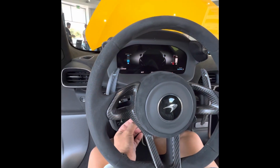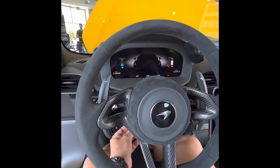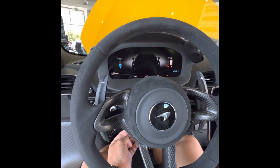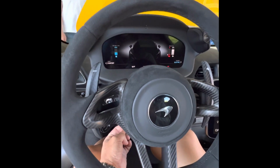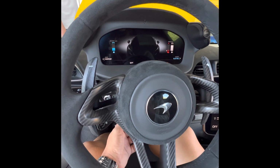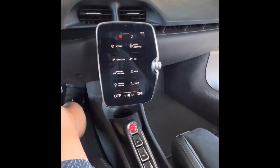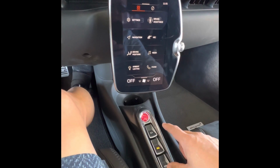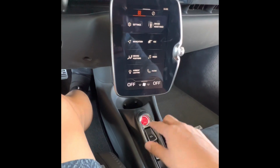The steering wheel adjustment moves the instrument cluster and the steering wheel as one, so you're never going to block the steering. Kind of odd they use an electric adjust on a car that's supposed to be lightweight, but I guess it works. Ergonomics wise, the drive and reverse controls are here, engine start.